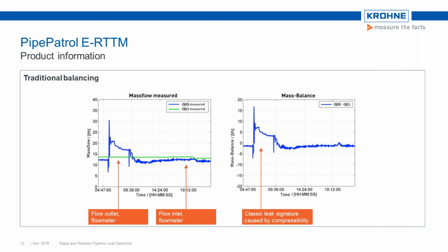This effect is caused by the compressibility of the product, which means the line pack or the inventory of the pipeline changes. It's a typical effect we find for gas pipelines where no storage tanks are available, so the pipeline is used as a tank and the product is stored in the pipeline. At this time, the pressure in the pipeline will increase as the flow increases at the injection, but the delivery flow, which is controlled because it feeds some process behind the control valve, does not change. And if we now just balance the injection and delivery flow, we run into a problem.